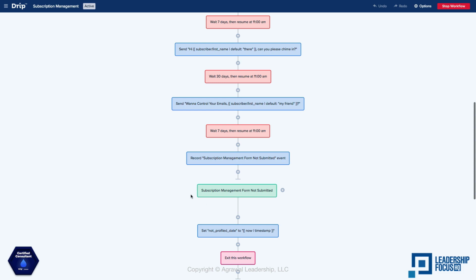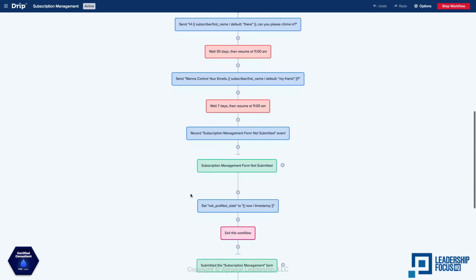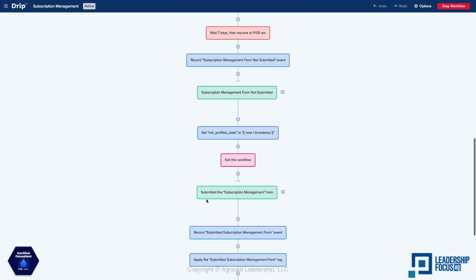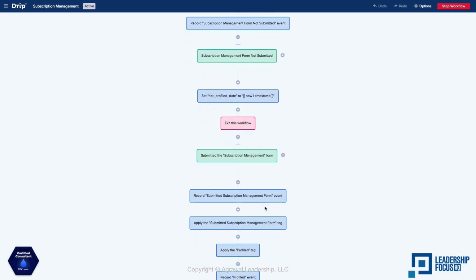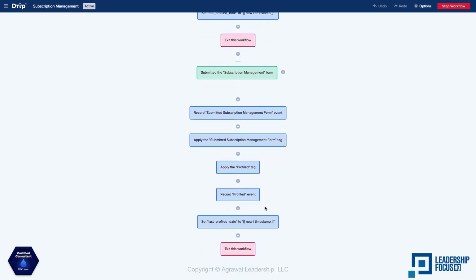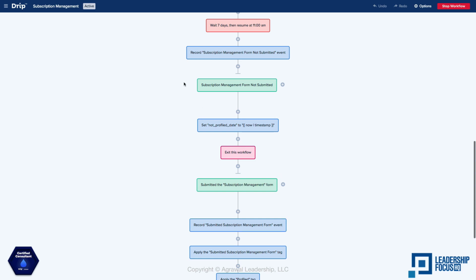During this time, if they actually submit the form, then it triggers the submitted subscription management form goal. And then there are some recording of events, applying tags, and then exiting the workflow. On the top here, in case they do not submit the form, you still set not profile date to now date and then exit the workflow.